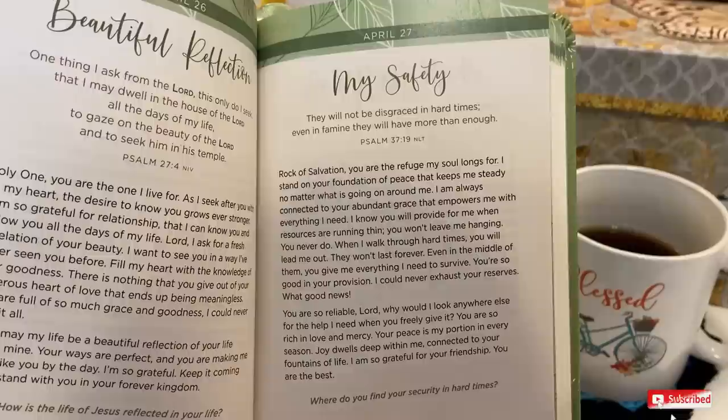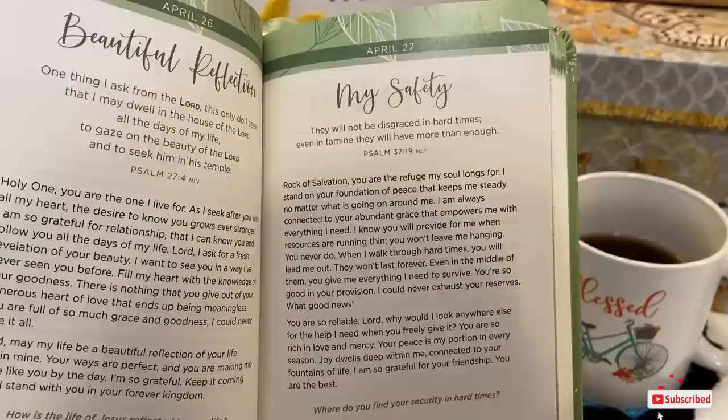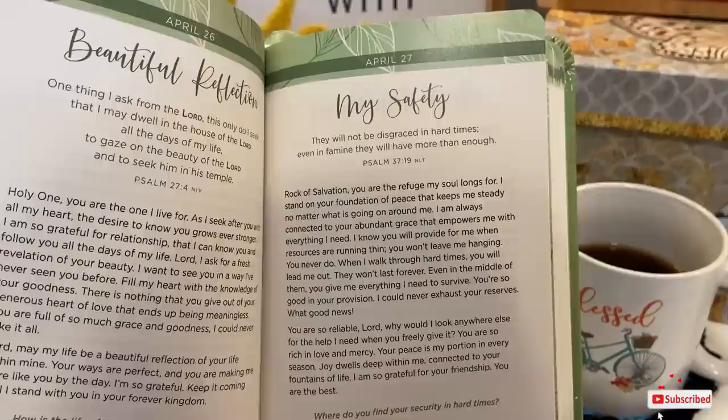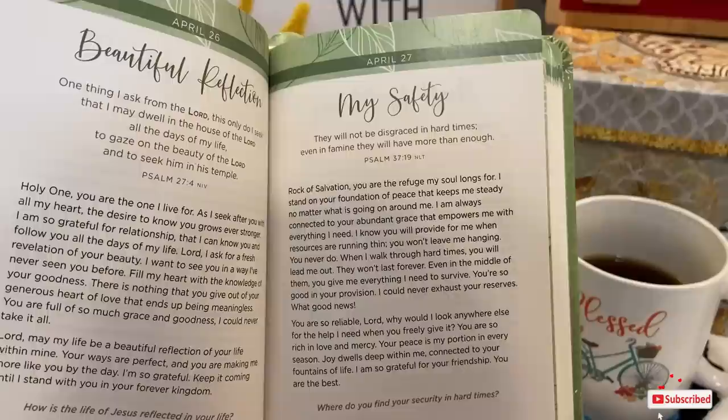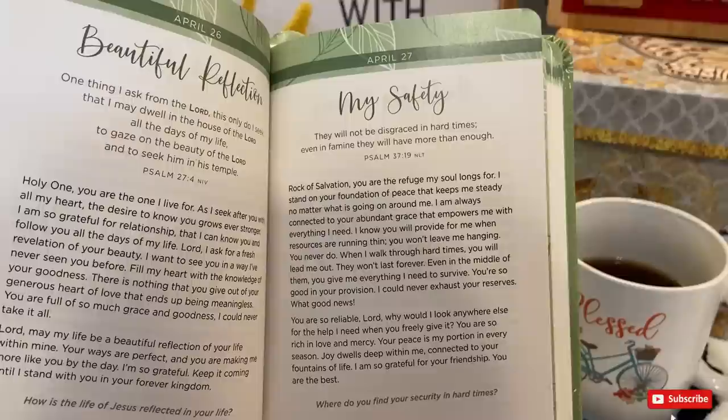Even in the middle of them, you give me everything I need to survive. You're so good in your provision. I could never exhaust your reserves. What good news! You are so reliable, Lord. Why would I look anywhere else for the help I need when you freely give it? You are so rich in love and mercy. Your peace is my portion in every season. Joy dwells deep within me, connected to your fountains of life. I am so grateful for your friendship. You are the best. And it says, where do you find your security in hard times?